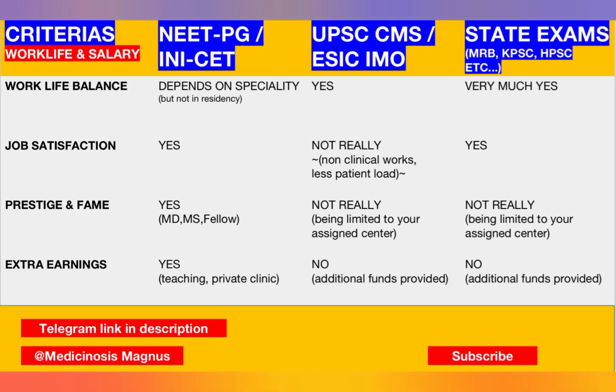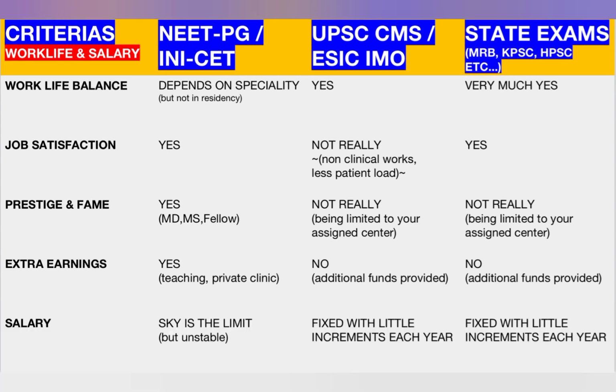Extra earnings in Neet PG INI-CET, yes, because you'll be doing your practice as well as you can do teaching, you can have your private clinics and whatnot. But in UPSC and ESIC, you're not allowed to have private clinics, but instead you will be provided additional funds such as non-practice allowance funds and house allowance, many things. In state exam also, it's the same. You can't have your private practice. It's like kind of a government job. You'll have to stick to the government.